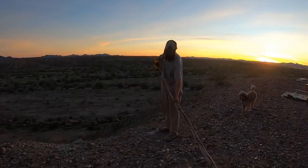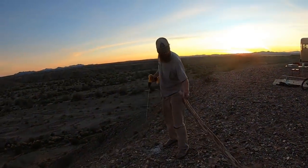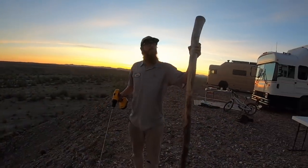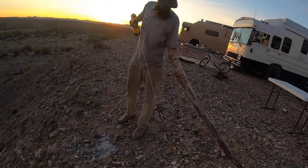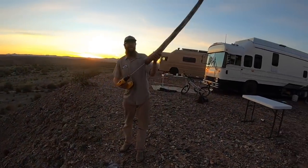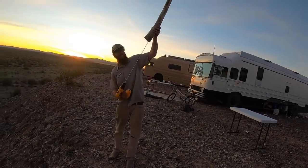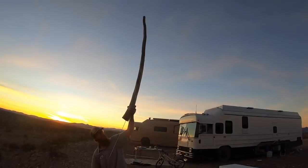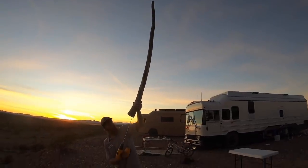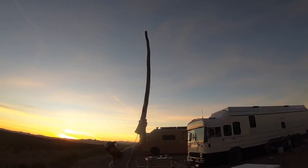Adam is making a didgeridoo right now out of a century plant flower stem. He had it up in the air going back and forth, and I was like, I gotta have pictures of that. Look at that, so that the debris comes out. These century plant stems are so amazing because they weigh almost nothing.